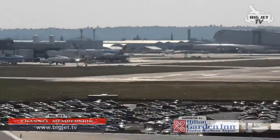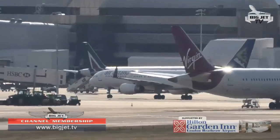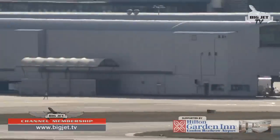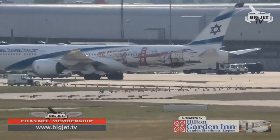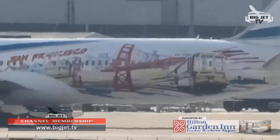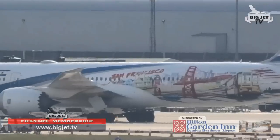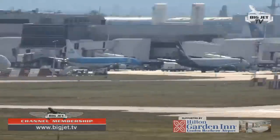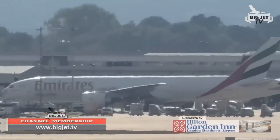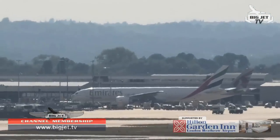Okay. Nice bit of corrugated wall there. Air Astana's 757 has just come into play. And look at that, El Al's Dreamliner. Not their retro jet, but the one with San Fran and Hollywood on the other side. I think it is, or is it Vegas? I think it's Hollywood on the other side. It's quite interesting down there. Emirates 777 freighter. It's Vegas and San Fran.